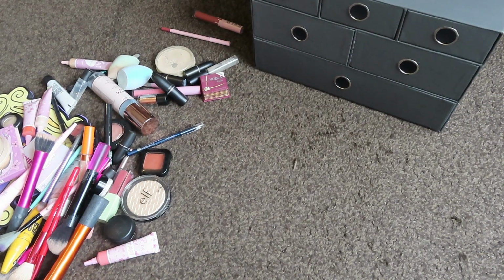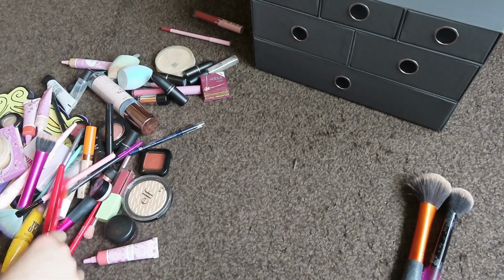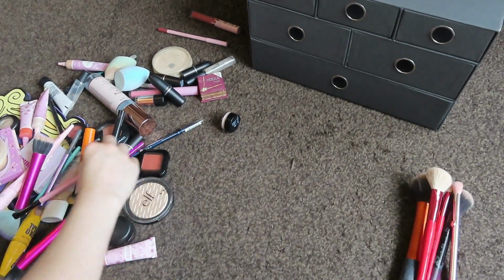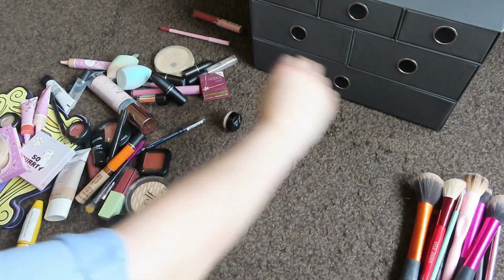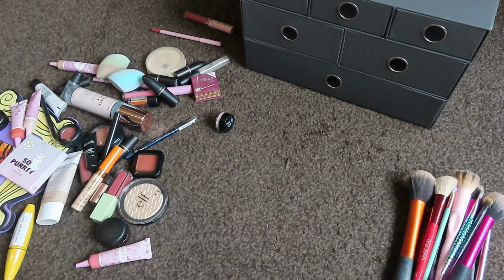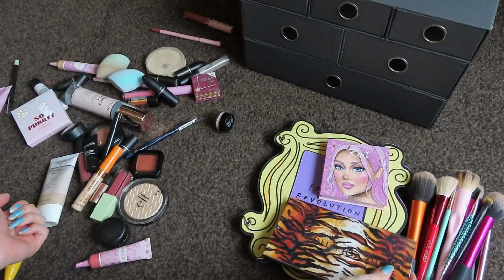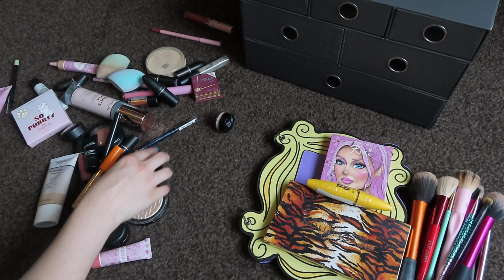So I'm just going to start by organising all of the makeup that I'm going to put in here into categories. So yeah, I'm just going to quickly do that. So over here we have brushes. Then I'm going to put my eyeshadow palettes here, as well as mascaras and just general eye products.